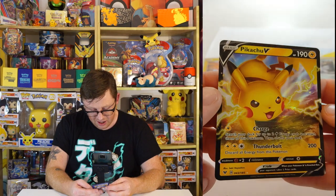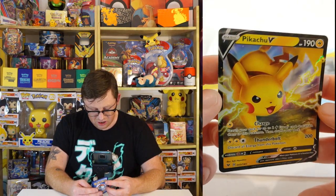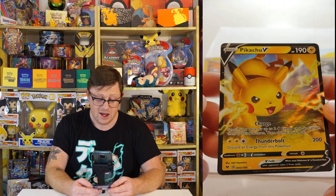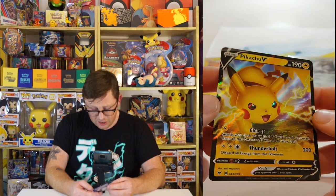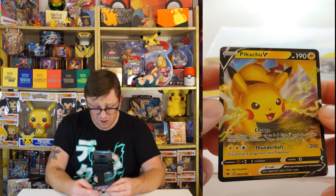Look at that, guys. Just look at the lightning, the discharge coming off his cheeks. His tail is up in the air. He is, maybe she is saying, take me from behind. I have moved my tail out of the way. Let's get this sneak attack on. Wow, check out Pika Pika. Oh, I really like it.